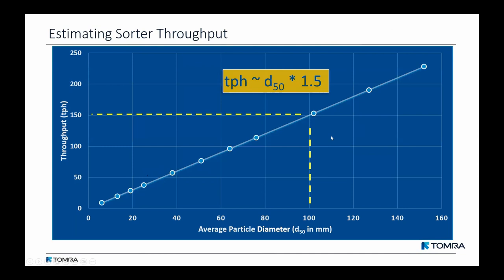I always joke that this is like a cocktail party trick, but don't take this as anything more than a rule of thumb. But you can actually estimate what the throughput in tons per hour of your feed will be. If you take the average particle size of your particle size range in millimeters, and multiply times 1.5, you'll get a rough guess for a 1 meter sorter of what the throughput is. So just as an example, if the average size is 100 millimeters, we multiply times 1.5 and we get roughly 150 tons per hour. Clearly it's not linear in the real world, but again, this is just an estimate to get you in the right range.